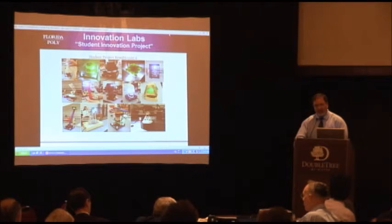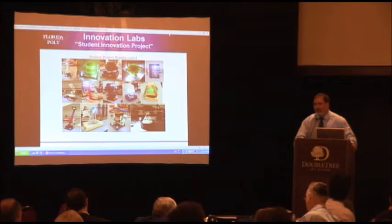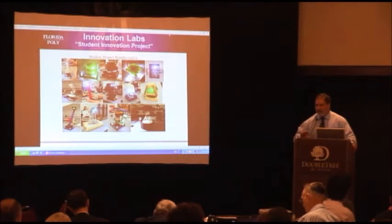So to me, the students got a tremendous amount out of this, and it was all based on the innovation labs that we put in place, and clever engineering professors that took the base of this technology and then just let active, motivated students have at it. With the right direction, it was a phenomenal result.